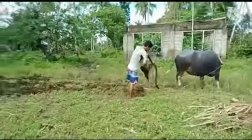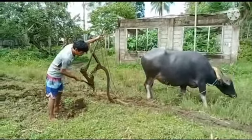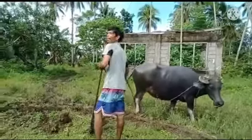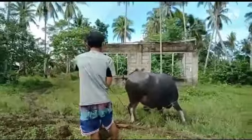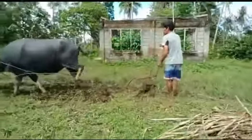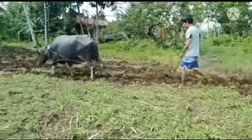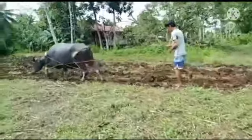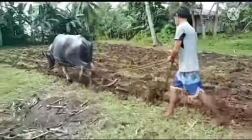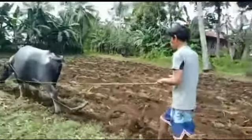Very hard job, guys, but it's a very skillful way to plow the land with a cow. See this one. Okay, guys, he does this every day.